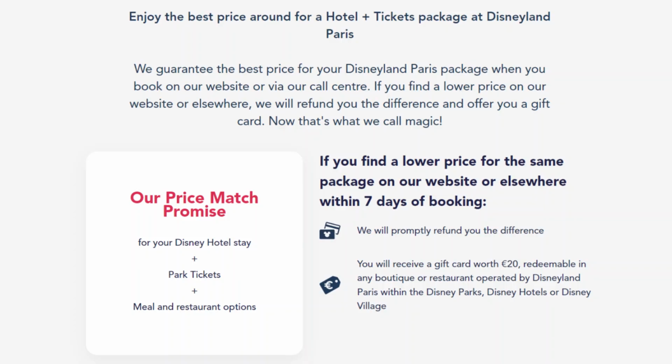I'm going to let you in on a hidden secret. Disneyland Paris offer Price Match. So basically, if you see your Disney hotel and park ticket offer on any other website or at a travel agent's for a cheaper price, Disneyland Paris will match that and give you €20 as a gift card. Using Price Match, you can stay at a Disneyland Paris hotel for the best price possible and get free money to put towards your holiday.